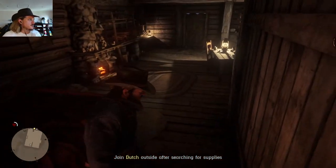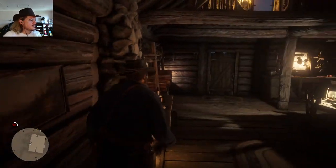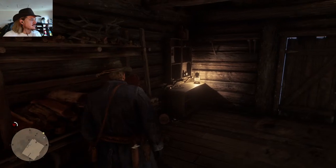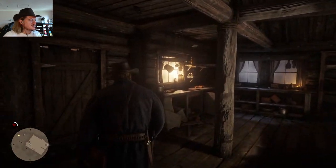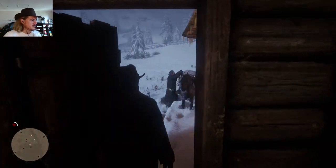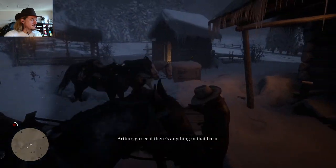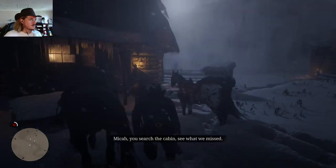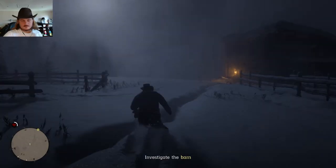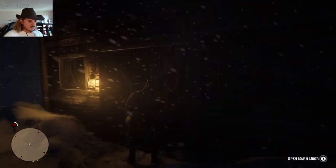Gold pocket watch. Anything you think we can use? Now examine the photograph already. I don't think there's anything else. I hope I got everything. Micah, Arthur, keep looking for stuff. Arthur, go see if there's anything in that barn. Micah, you search the cabin. Okay, let's go to the barn. Sure. At least this looks like a barn to me.